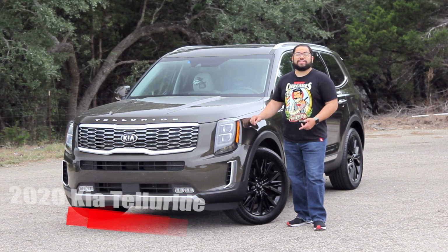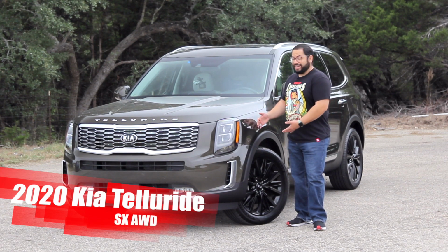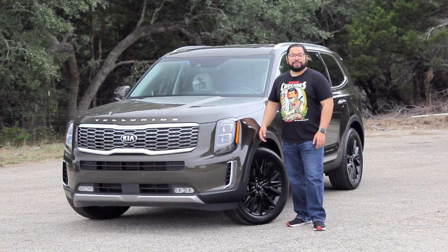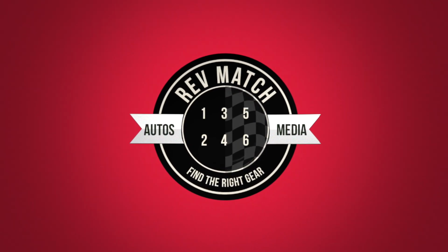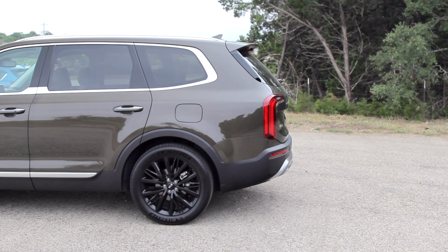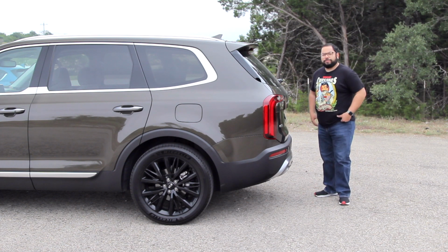Today we're going to be test driving the 2020 Kia Telluride. Just look at it. It's big, it's mean, it's green. Let's go for a ride. Now before we get in for the drive, I wanted to show you one cool feature that I really liked.